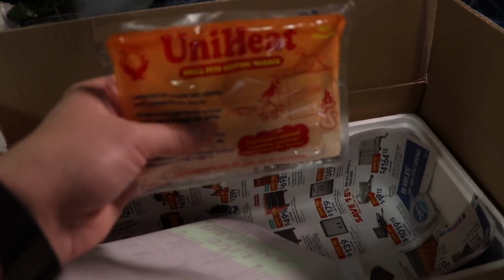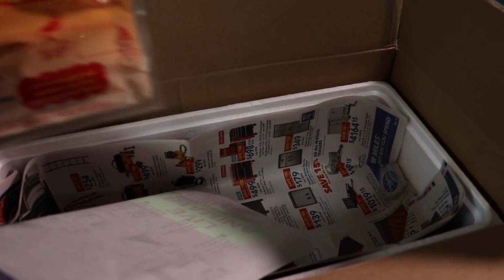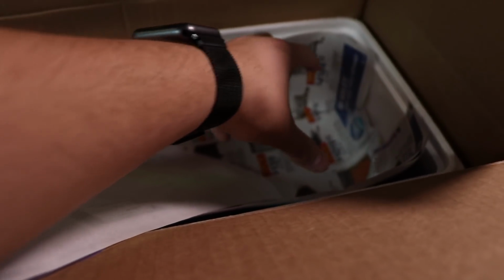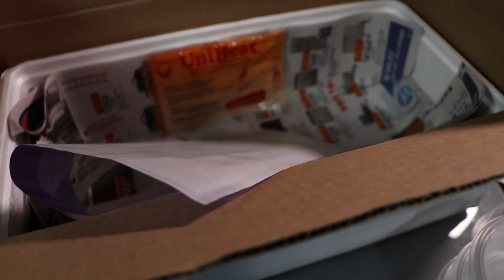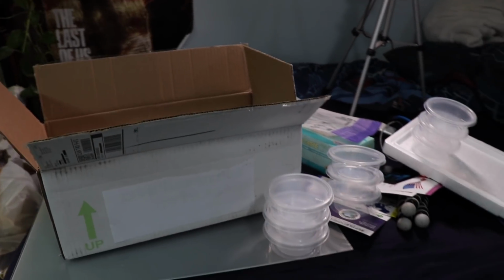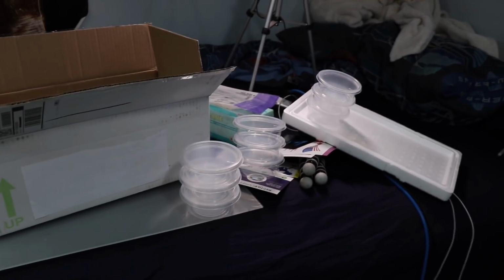I'm definitely going to be using this, but I'm going to segregate it off to the middle of the row here and try and leave as much aeration as I can around it, just so it doesn't get terribly hot. But that's just a general idea of what is in the package. Obviously it's all on my bed right now.